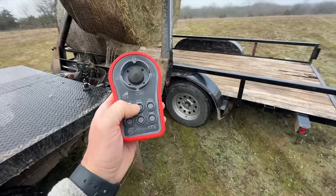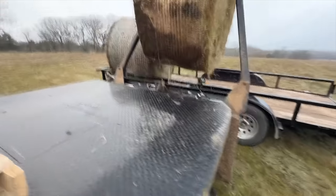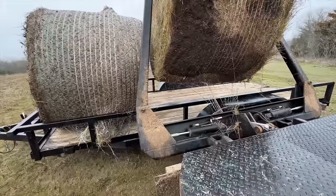Go, bale number two. Get her on here. The only concern now is, is my arm gonna hit over there? I'll switch to the other side. This ground is wet. Okay, so that's my only concern. I may have to drop it a little bit.